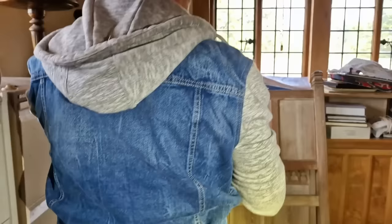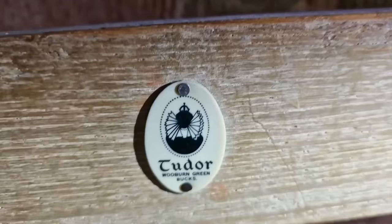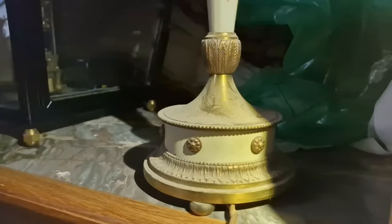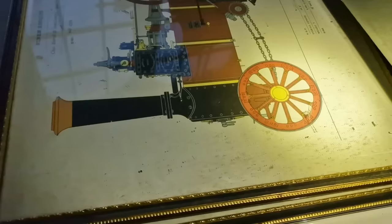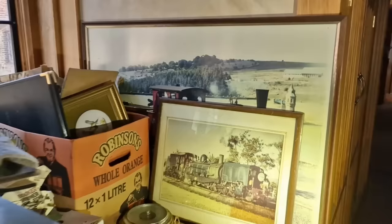Do you reckon these bedsteads are original, mate? Yeah, look at the Tudor, Woodburn Green, Buckinghamshire. Wow. There's some good old relics left in here. More steam trains, look. He loved them. That is the... I don't know what that is. It's full of antiques, isn't it? Look at all these old trains.